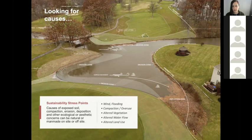So getting something like the aerial imaging along with just going on a walk on site to identify areas is very helpful to start to put those pieces together of, how can we target an area or use an intervention to greatest effect.